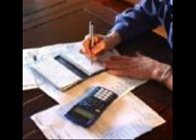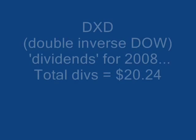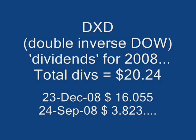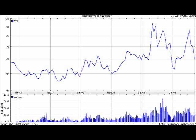But to put that in perspective, DXD, which is double inverse the Dow, in 2008 paid out $20.24 in dividends, the largest being on the 23rd of December, and that was $16. And that stock, DXD, was trading between, say, 50 and 80 or 90 or whatever. So it was a substantial dividend payout.